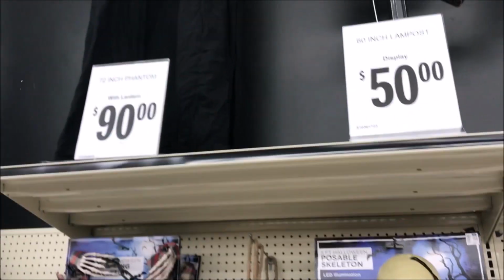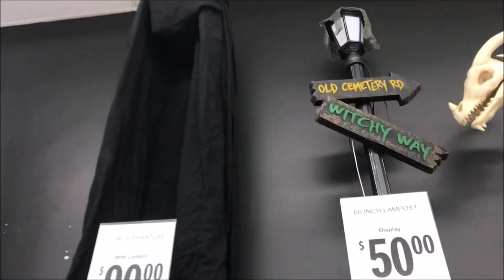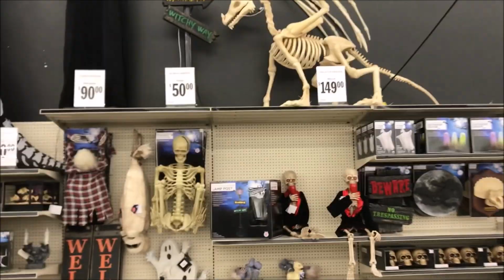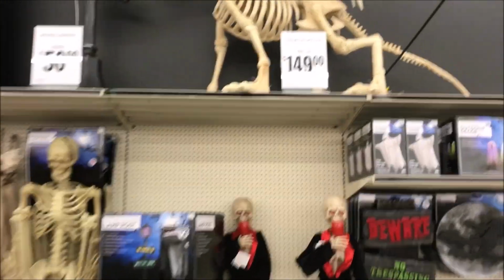And I actually really like this 72-inch phantom thing. It's kind of hard to see from this distance, but I'm going to see if I can show you guys a bit better. It doesn't look as cool on camera, but it actually is really cool.